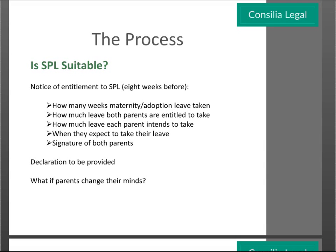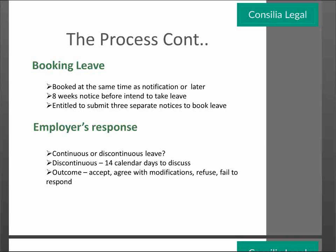Okay, then. So the process, right? So first of all, this is just a thing for, sorry, I think we're on the wrong slide. Sorry about this, everybody. No, go back.